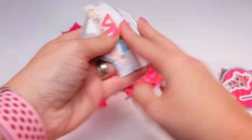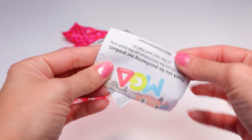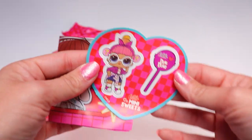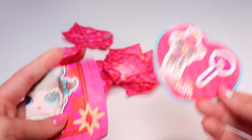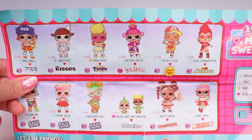1, 2, 3, 4, 5, 6, 7 paper bags, a little instruction booklet type thing, an MGA thing, because in America, you guys get these inside your packages. We do not. We've got a sticker showing us our doll and her candy, so I probably shouldn't have looked at this. Now I know who I'm getting, but that's okay. And then we've got our little checklist poster showing us a bunch of different characters. And then on the back, we'll be able to see what their names are.